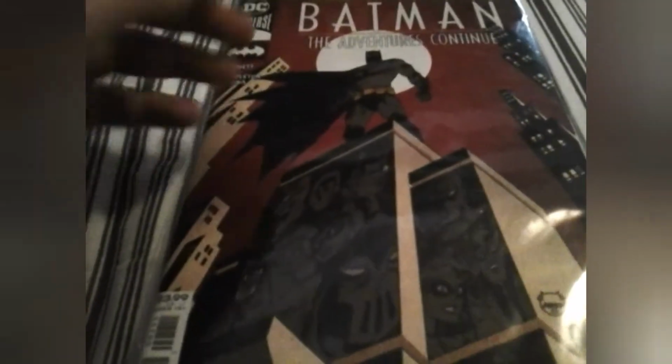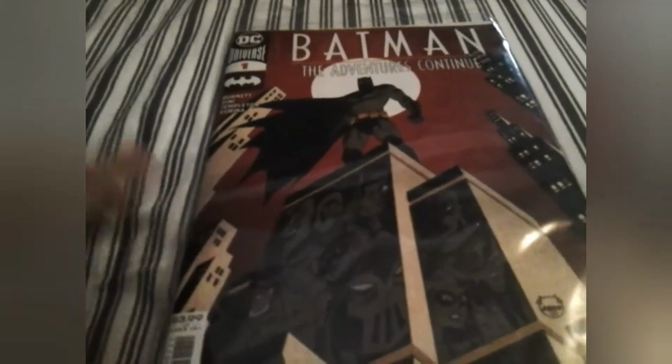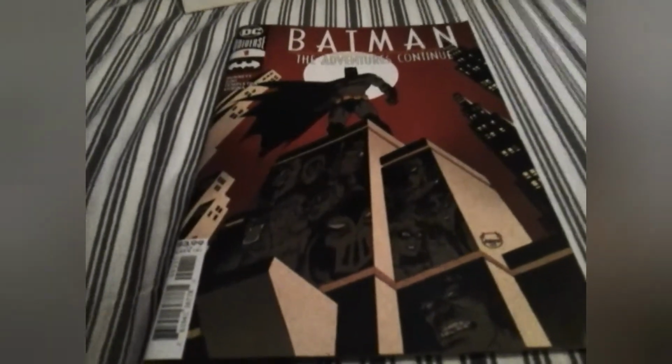But actually, this year they came back with this. This is number 1. I read it, and the drawings are just like the TV show, as you can see. We get to Lex Luthor quick. It's all like the TV show, which I find kind of cool. I liked it a lot, so I'll give this a 5-star review.